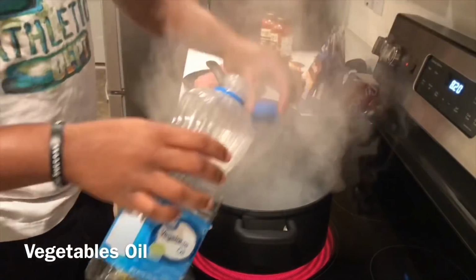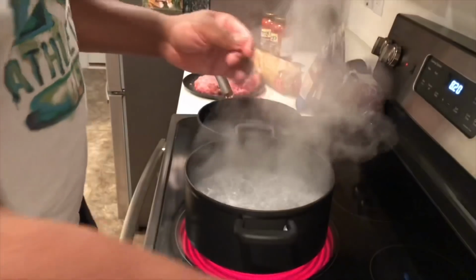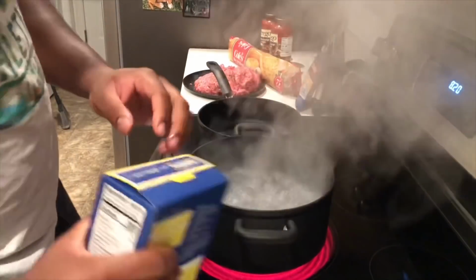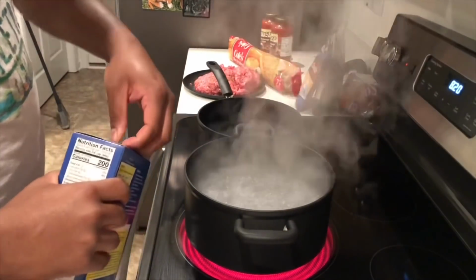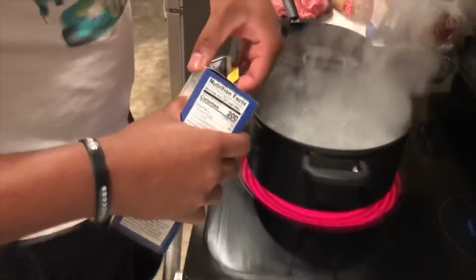So how many caps, too? No, I literally made it to where the whole bottom was covered, and I just put it in there, so I didn't really use a second cap. Because sometimes when you do that first cap, all of it don't get in there. No cap.